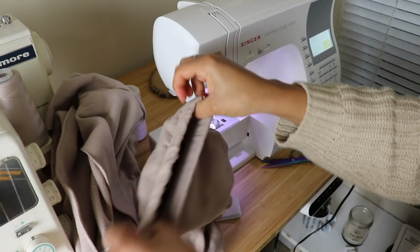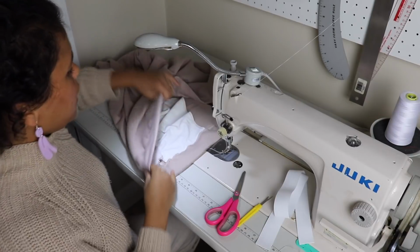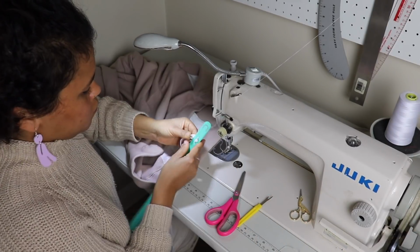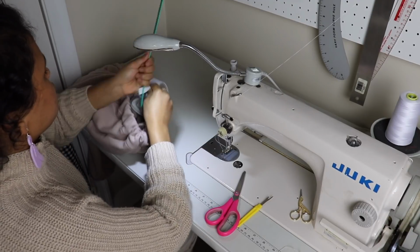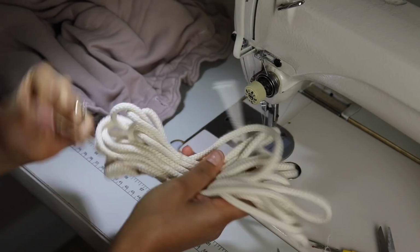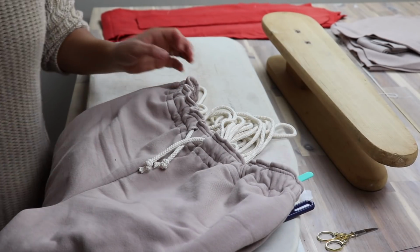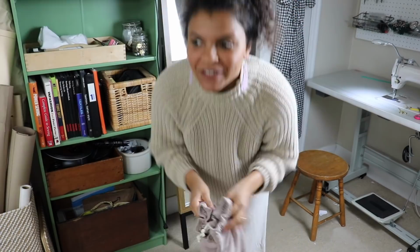Ooh, that's one ankle. Okay, let's get this elastic through. So it is 8:50 and I am done with the pants. Okay, now for the sweater.